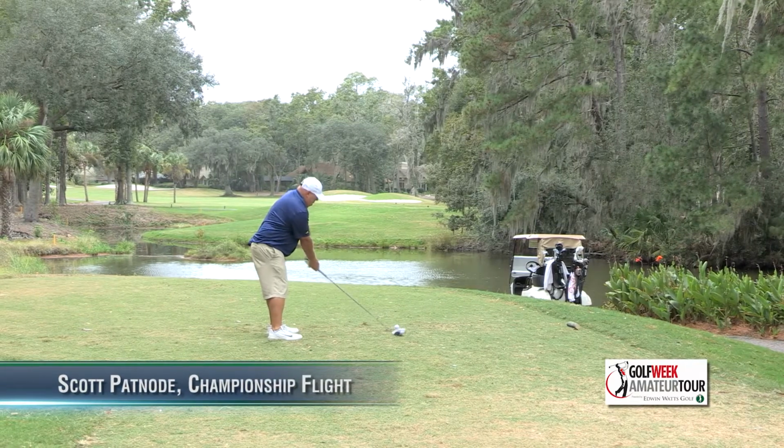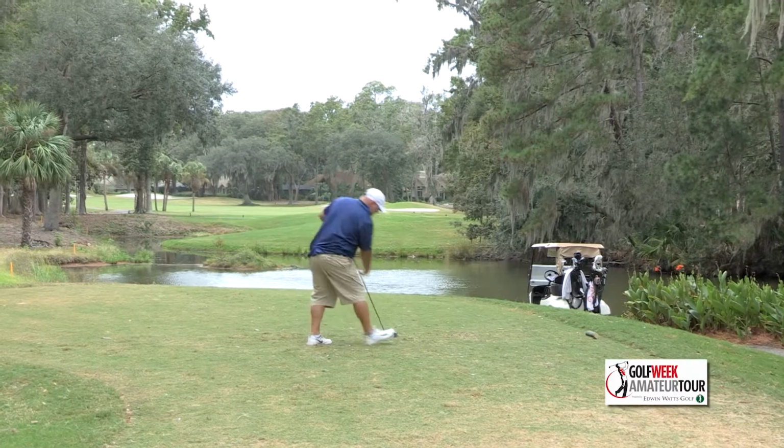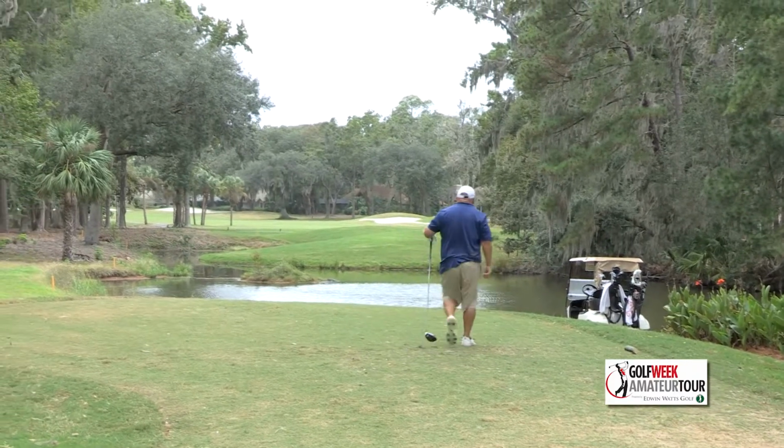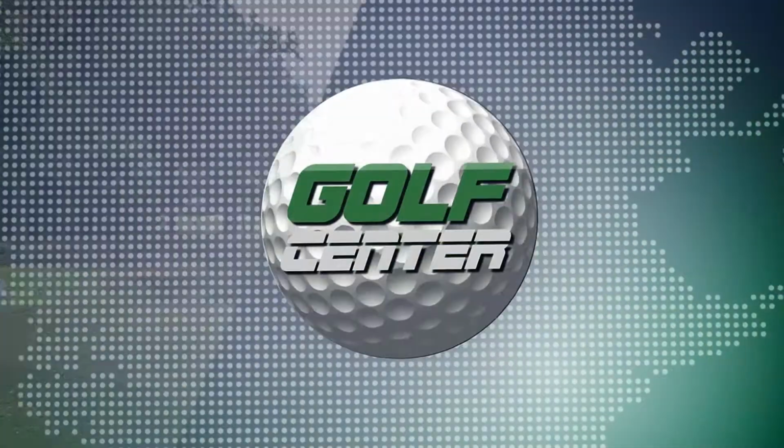Such a pretty tee shot here. Scott hits it. It might need to turn just a little, which it's doing, and that should be just fine. So 4 terrific tee shots here by the leading group here on 17.